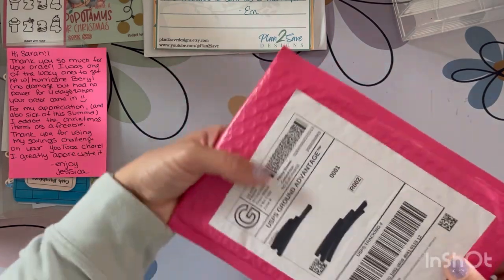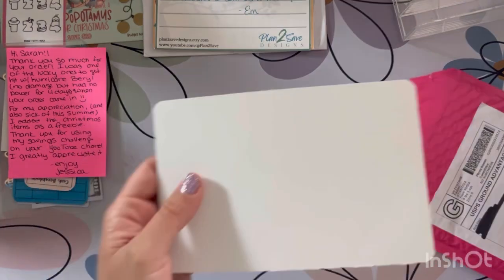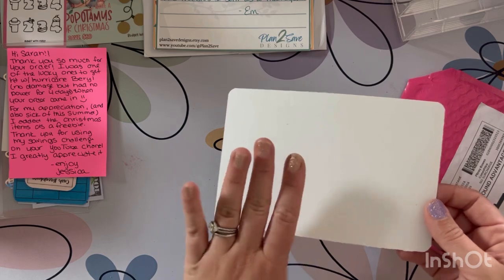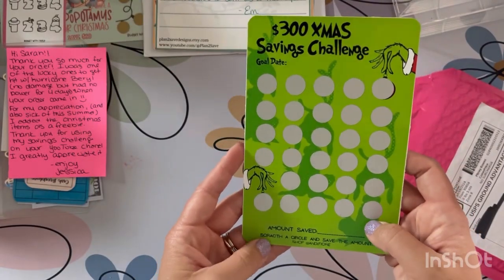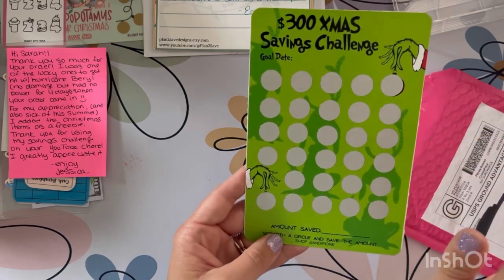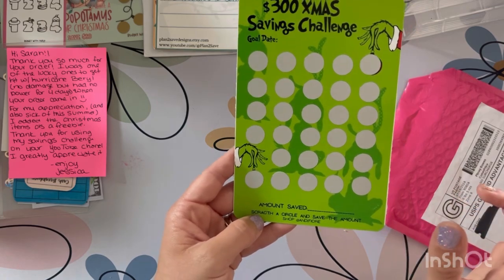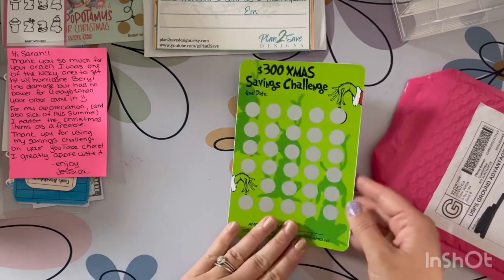All right, and then my last one is from Andi Fiore. And I purchased this one like a month ago. I got it a while ago, but I was waiting for some of the other ones to come in. But this is my $300 Christmas Savings Challenge, the Grinch one. I love the Grinch. And so probably because I was a Grinch for a very long time when it came to Christmas. So I love this one.